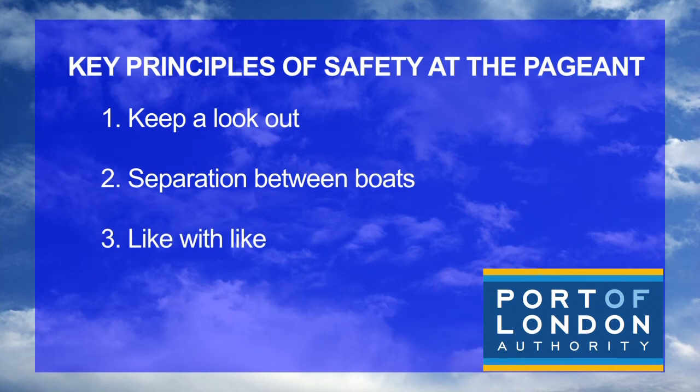If 2 similarly sized vessels collide, the impact of that will be significantly less than if a big vessel hits a smaller vessel. And now here's what I would like you to do in order to prepare your boat for the event. Firstly, on arrival at the Thames, please ensure that your boat is ready for scrutineering by the Port of London and Maritime and Coast Guard Agency surveyors. It will be very helpful if you prepare a checkoff list in advance, which you simply hand to the surveyor as he steps on board your boat.